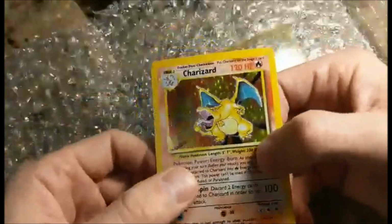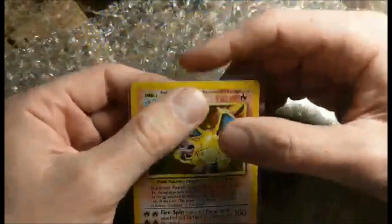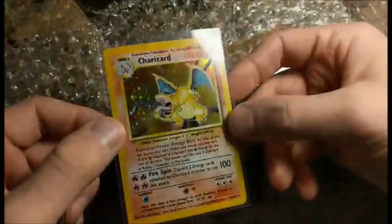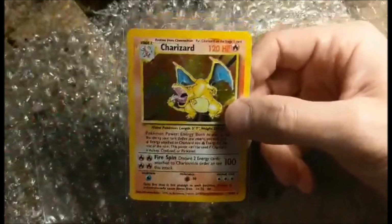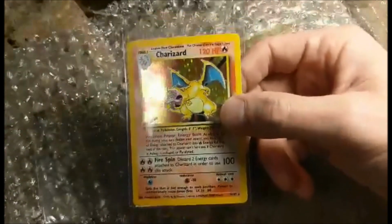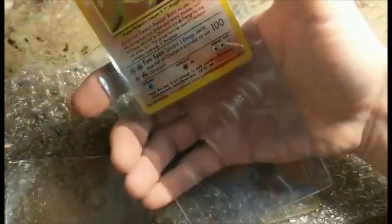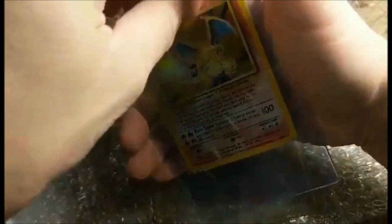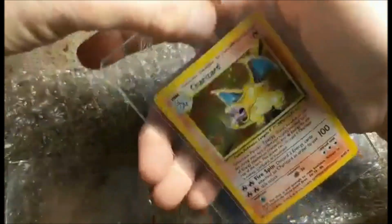Wow. Don't see why this one would not get a PSA 9. I can't remember exactly what I paid for each individual one, but I got these for a pretty good price. Let me know in the comments if you guys have ever graded any of these, or if you have them in your collection. It's a pretty easy card to come by because they printed these a lot. The unlimited cards were printed for quite a while, but it's not exactly easy to find a mint condition one. And so when I saw this one, it looked pretty darn good from the photos.